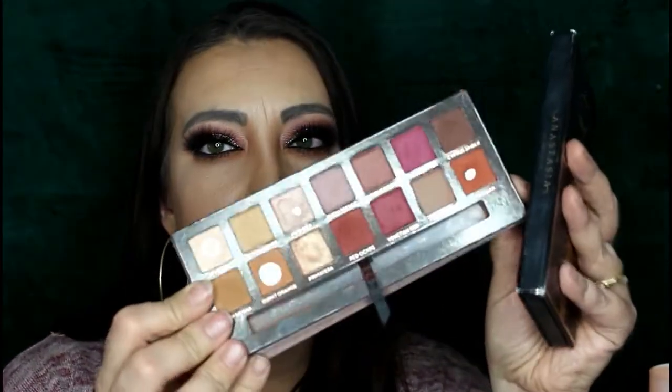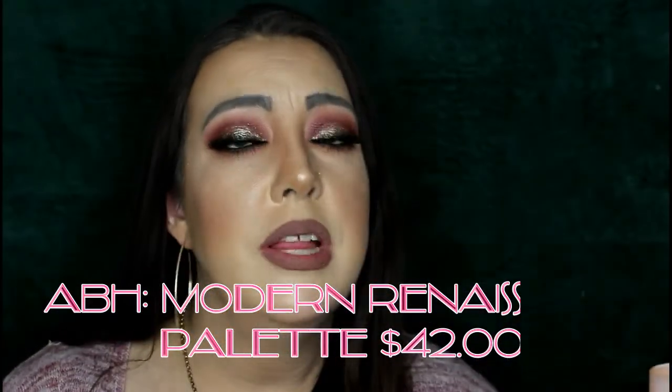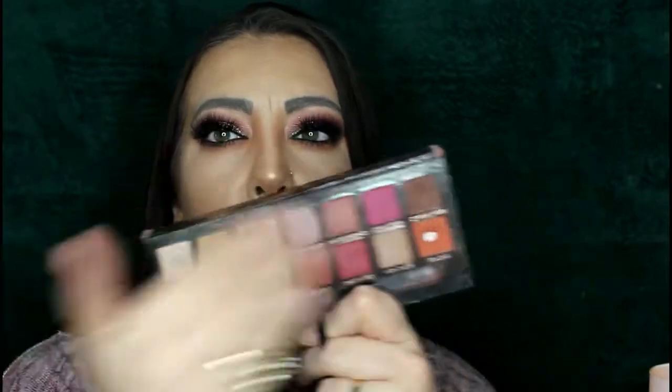So this is the Modern Renaissance palette. You can see that I am totally into these burnt orange shades. I have really started using this. I absolutely love it. It's a great warm tone palette. If you're really into those warm tone pink shades and the really pretty burnt orange shades, I would definitely recommend picking this up.